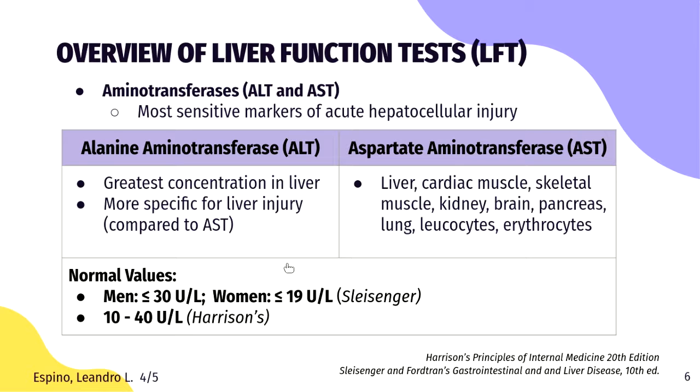Next are the aminotransferases, which are considered the most sensitive markers for acute hepatocellular injury, and they consist of alanine aminotransferase and aspartate aminotransferase. First, the ALT has the greatest concentration in the liver, and it is more specific for liver injury compared to AST. The AST is also found in many organs, such as the ones listed here, in decreasing order of concentration, meaning that AST is still found in greater concentration in the liver.